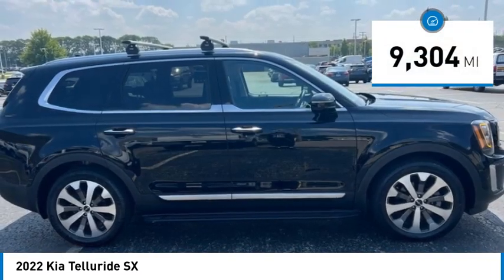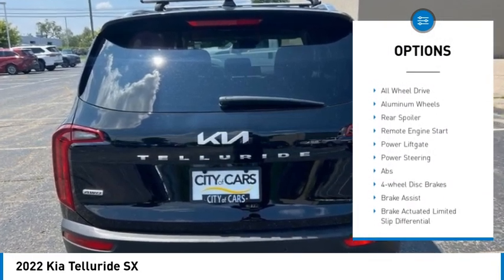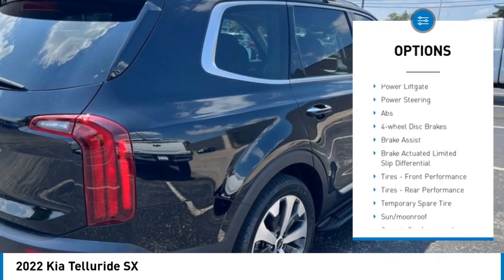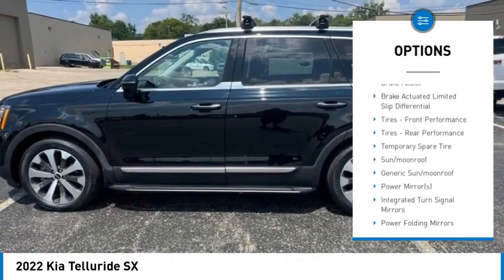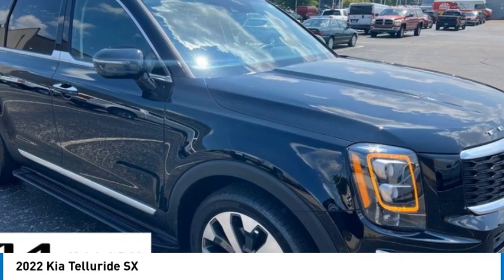Here are some of this vehicle's great options: tire pressure monitor, dual moonroof, panoramic roof, blind spot monitor, heated mirrors, all-wheel drive, aluminum wheels, rear spoiler, remote engine start, power lift gate.